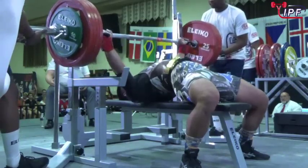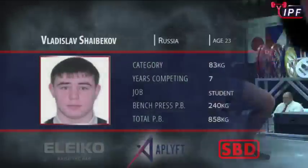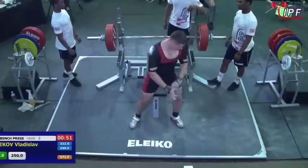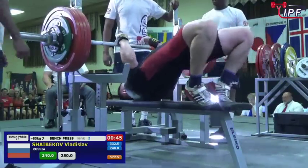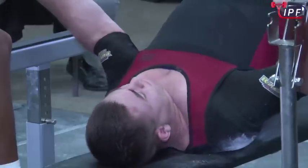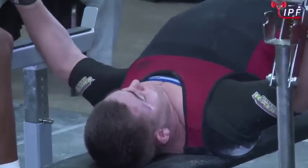But right now, Vladislav from Russia, 250 kilograms. He's going to be fighting for each lift today because he needs to collect a good total. This is a personal best for him, I think. Yes. And he is keeping himself very, very close in total to his competitor in first position there.